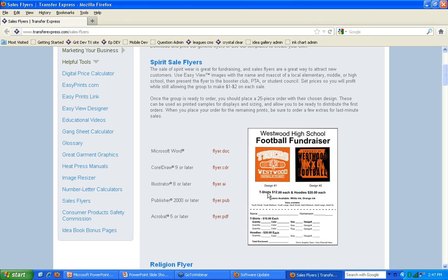Then you notice here it says T-shirts $12, hoodies $20. That's customizable. Obviously, you can change that to whatever you want it to say. Colors available. All the rest of this text is totally customizable, no matter which one of these different formats you download. Now, depending on the school you're working with, there's a couple strategies here.